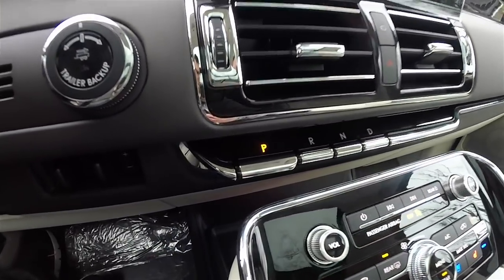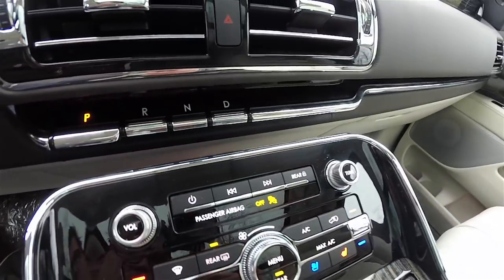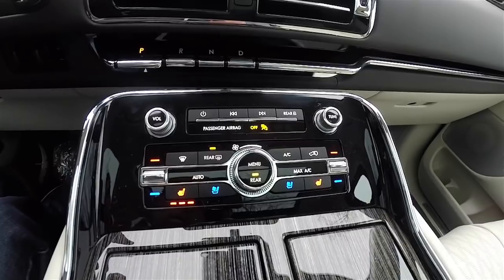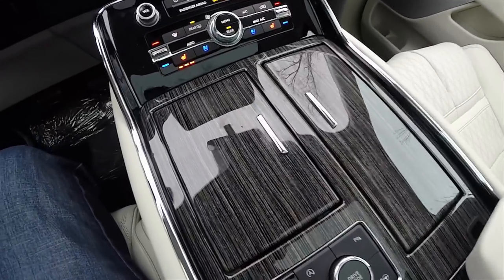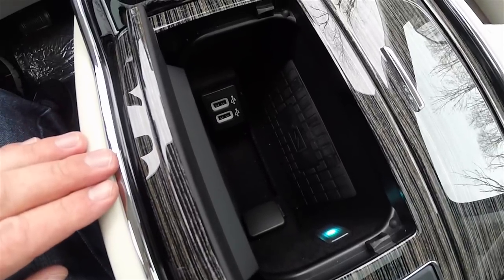There's your transmission selector integrated into the dash panel. And you have redundant controls for climate, as well as audio controls, heated and ventilated seat controls. The silverwood accents continue down the center console. It is a floating console with storage underneath. And inside you have two USB charge ports, a wireless charging mat, and some storage. And of course it is illuminated.